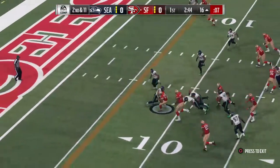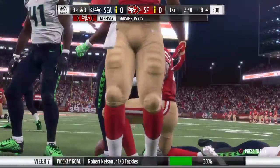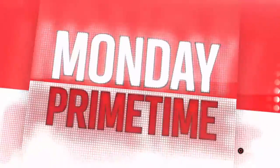Now a handoff here to his running back. And effective running here. He'll take it down inside the 10. 8 yards there on the carry, and now they're left with a much more manageable 3rd and 3.